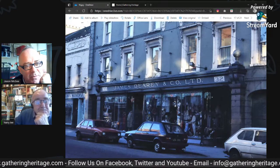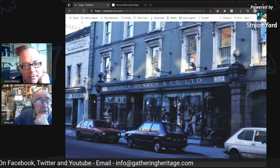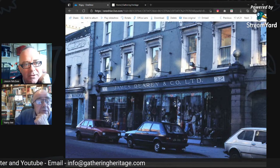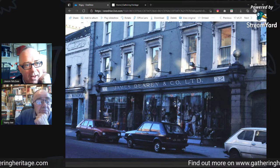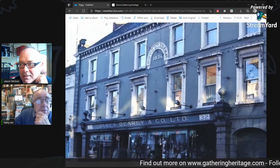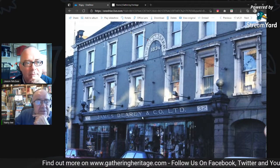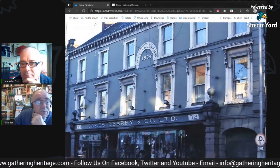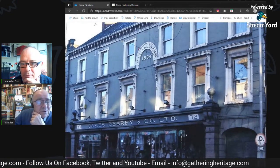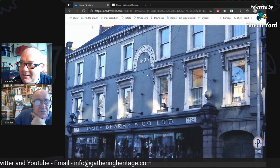We spoke to the previous manager. What was his name again? Dominic Keating, and he was telling us all about that. I couldn't believe the size of that operation that was down that little alleyway down to Dundalk Textiles. We did a lovely interview with Dominic Keating about the textiles, and it's on our website, gatheringheritage.com. Well worth sitting down someday with a cup of coffee and have a listen to. It was wonderful stories.